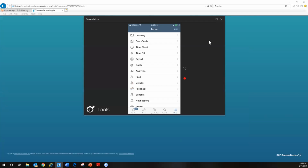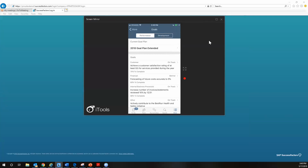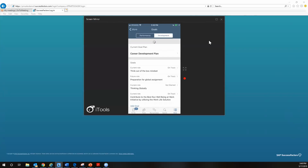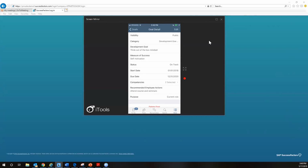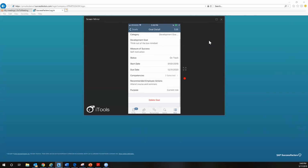So this is my iPhone right here that I have up on the screen. You can default where you want people to land. This is if you have all the modules on where you would go. But for instance, if I wanted to come in here, I could look at my performance goals or my development goals here in the system, and I can quickly and easily edit the goal up here, or if you want them to have that capability, delete the goal down at the bottom.